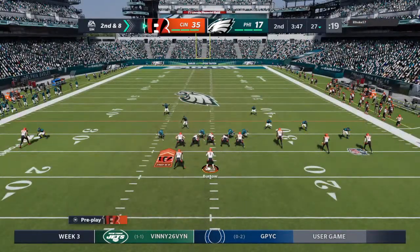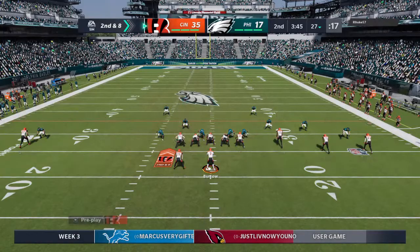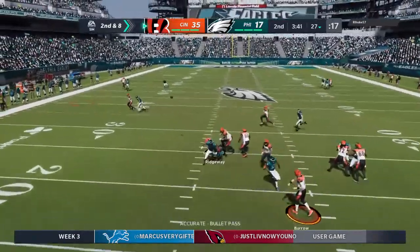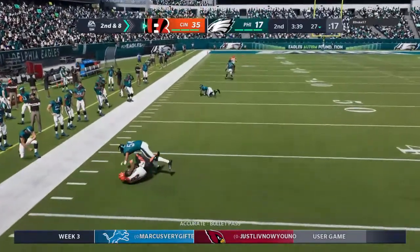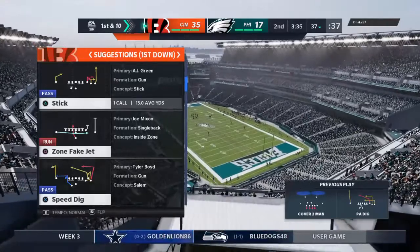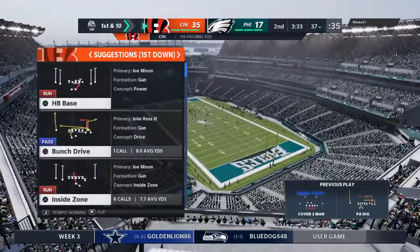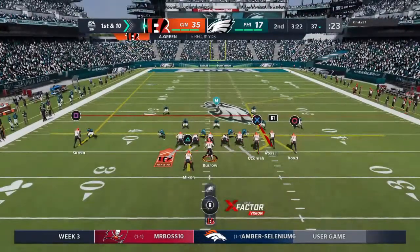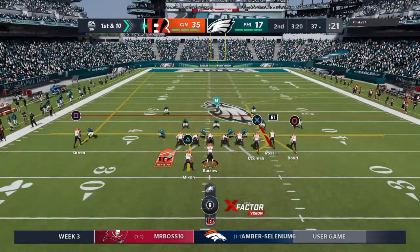It absolutely does, because oftentimes it translates to your defense as well, because they're excited about getting the ball back for their offense that's playing so well. Well, they are clicking right now. Green brings it in. And he's taken down, but able to slip across the 35. It's a first down on a gain of 10. First down. Line of scrimmage, the 37 on 1st and 10.